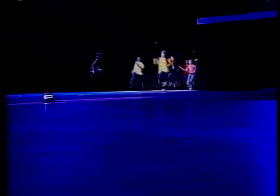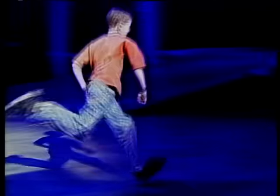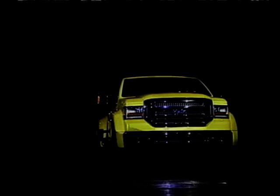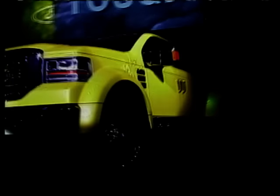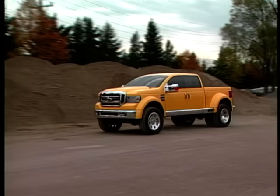More news from the 2002 Detroit show now, and when we all saw this toy radio-controlled car being chased by a load of kids, we knew something weird was going to be revealed. Believe it or not, the Ford Motor Company have actually joined forces with the Tonka Truck Toy Company. This is a concept, but Ford say that the look of the F-Series trucks, which are the best-selling vehicles in America, will look very much like this in the future. What do you think? Judge Dredd or Judge Jules?